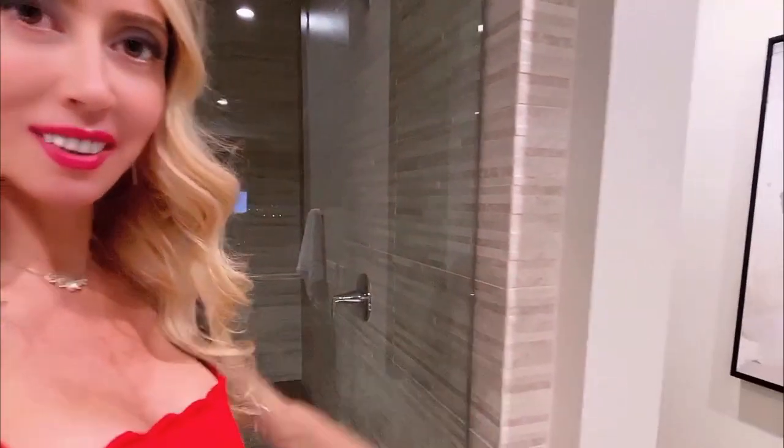And I love this veneer shower. There's another bedroom upstairs. So another guest suite. It's got its own bathroom, walk-in closet. Look at it.